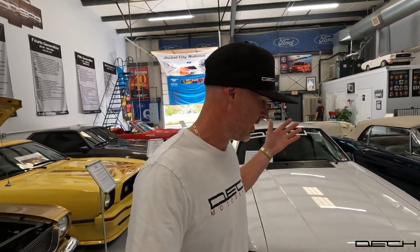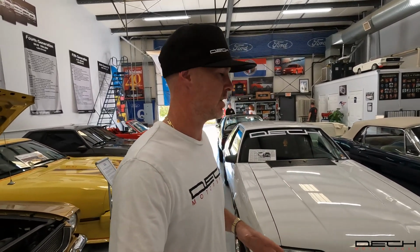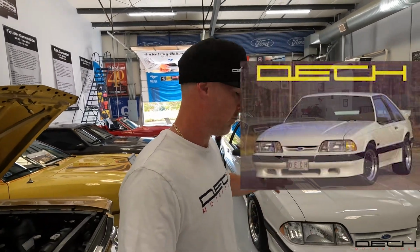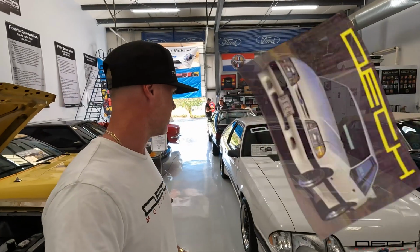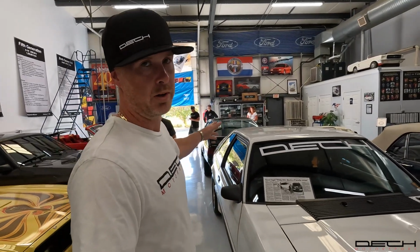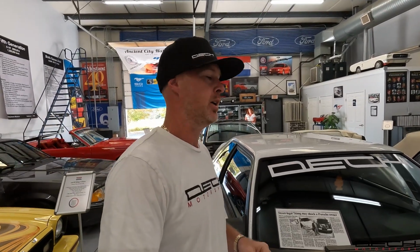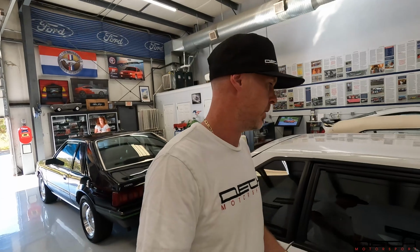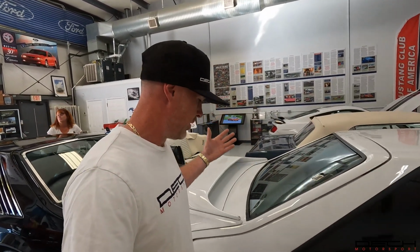So this car actually came with a Saleen kit. DECH used Saleen kits in the very first few years before going and making their own kits available for these cars. So the car later got outfitted with the DECH Motorsport Aero kit, with the DECH spoiler in the back, which is a stacked wing on top of the original LX. The interior has Recaro seating, a Momo Monte Carlo steering wheel, a DECH shift knob, and otherwise than that, it was function over form.